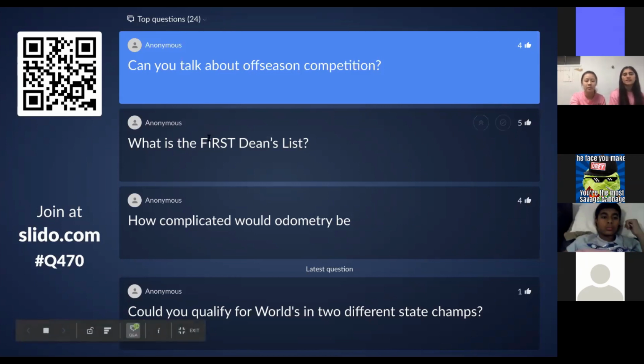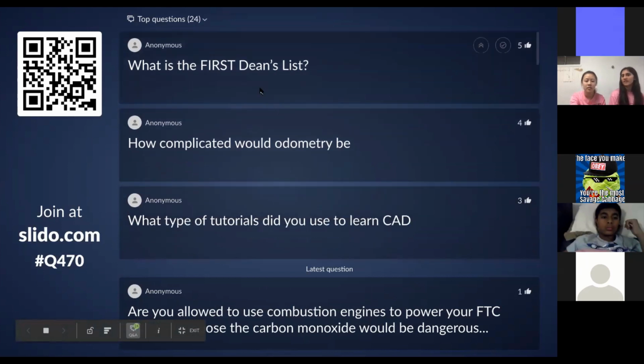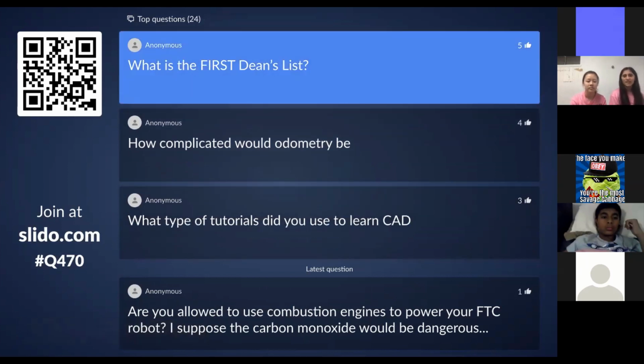The FIRST Dean's List is an award that's given to students who embody the ideals of FIRST. You can nominate members from your own team to be Dean's List semifinalists, and then you have to do an interview. Each year there are 3 Maryland Dean's List finalists, who then compete at the World Championships for 10 spots to be a Dean's List winner.